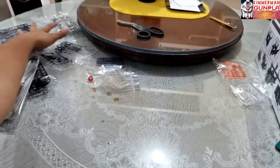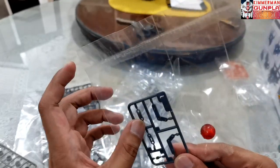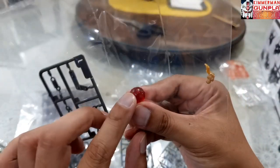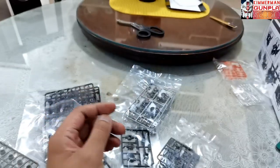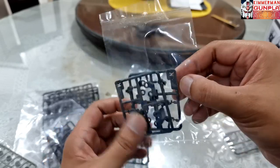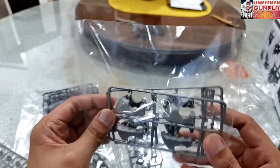For the small runners, I didn't open it yet to avoid the mix and mashing of the parts. So we have here runner J for these small parts here. So maybe this for the joints, the core, ZOIDS core, and the pilot figure of Thomas Schubaltz. And we have here polycaps. I think this isn't polycaps. This is a small ABS parts here for runner K. We have silver parts here for the hoof of the bison.